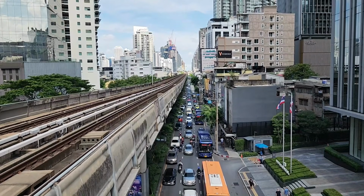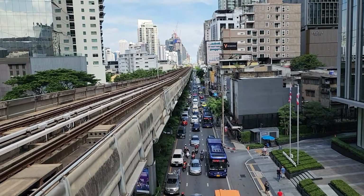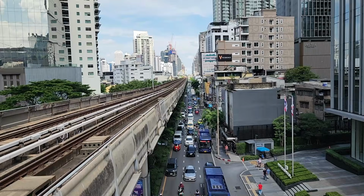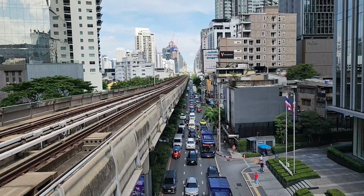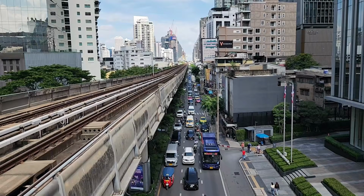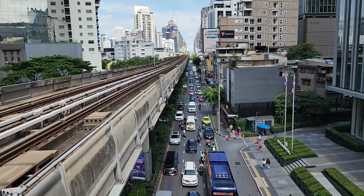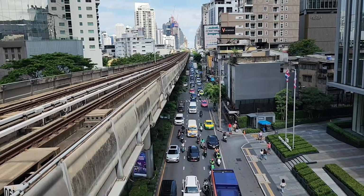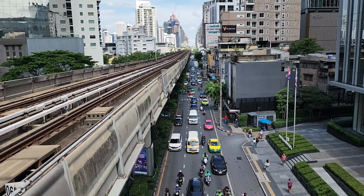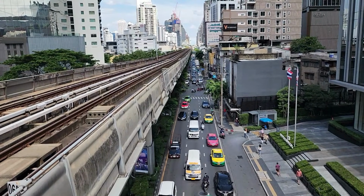This is looking down Sukhumvit. The traffic is not bad in the middle of the day, 2:30, at least it's moving. And down at the end of the train line there is Thong Lo BTS station, but it is roasting hot. May, June, July, you really don't want to be out walking around at 2:30 in the afternoon, certainly not at noon when the sun is at its highest. But like I say, I'm trying to squeeze in a video or two before I meet Boone up in the Chatuchak market area, so I'm kind of stuck with it today.